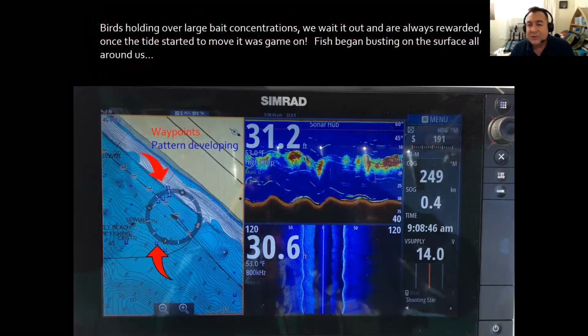Just to reiterate a couple of things, birds hanging over large bait concentrations. One of the things we like to do is we'll wait it out. We're patient. You've got to be patient when you fish. When you're patient, good things happen. So we'll wait it out, and most times we're rewarded for that patience. Once the tide starts to move, as we learned with currents, usually it's game on. Those fish begin busting all over the surface and all around us.